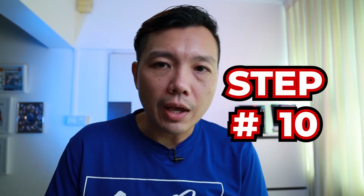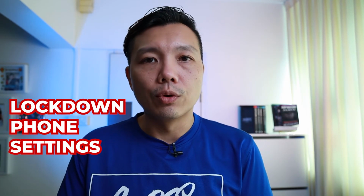And step number 10 is to lock down your phone settings. No matter if you've selected to record your video with the front-facing camera or the rear-facing camera, you will want to lock your focus and exposure once you've established your framing on your phone. And here's the reason why.